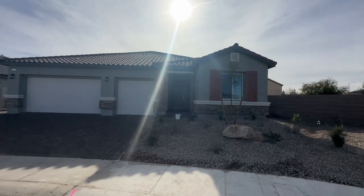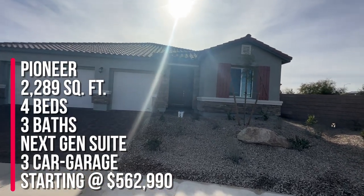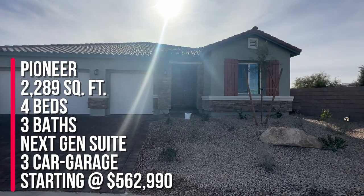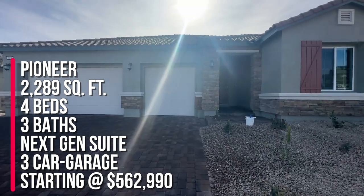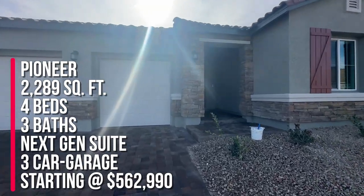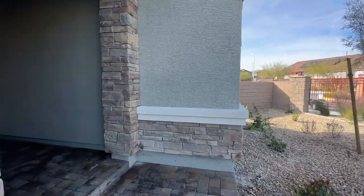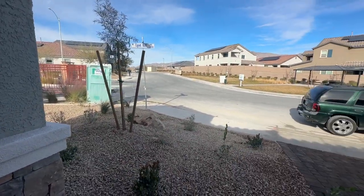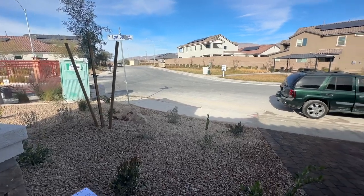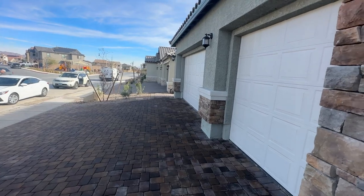It is called the Pioneer with 2289 square feet. It has four bedrooms and a next gen suite. So the fourth bedroom is the next gen suite, three bathrooms, and the starting price is $562,990. So I always say this in every video, when you buy new construction and all the builders, the front yard comes fully landscaped and it comes with the pavers as well.